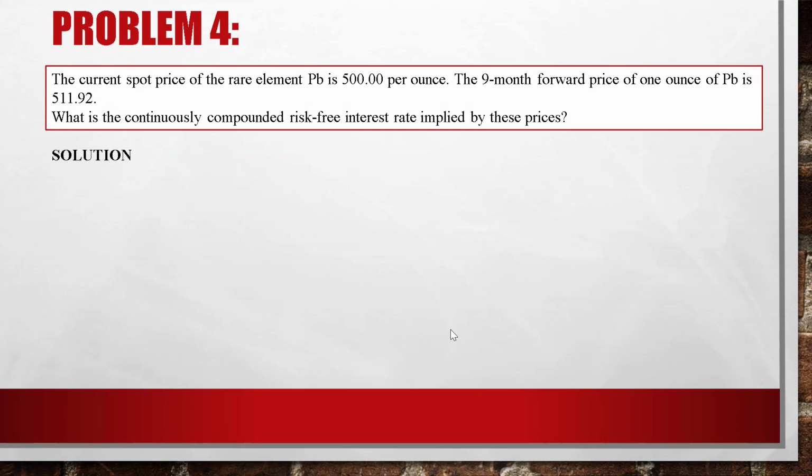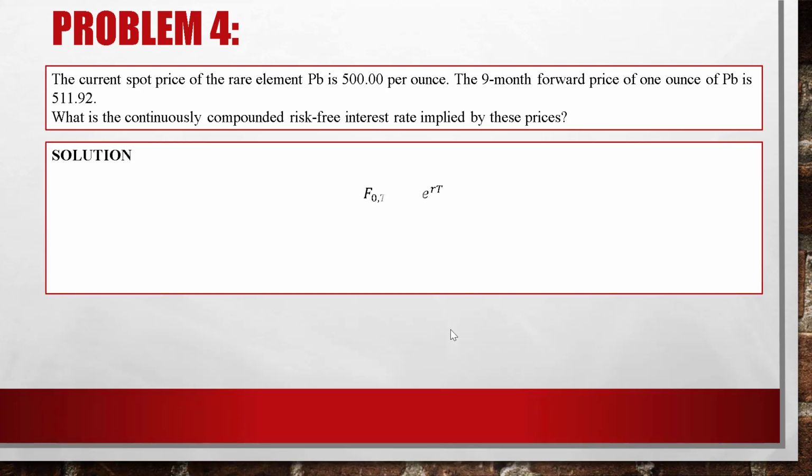Problem 4. The current spot price of the rare element PB is 500 per ounce. The 9-month forward price of 1 ounce of PB is 511.92. What is the continuously compounded risk-free interest rate implied by these prices? Here the current spot price is just the current price, which means S0. We get the forward price F0,T is equal to S0 e to the rT.